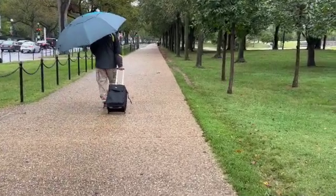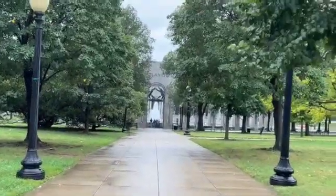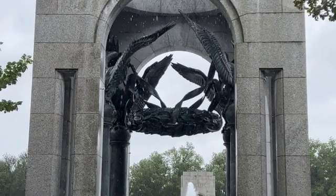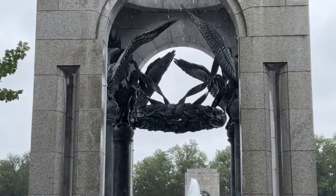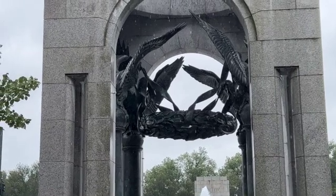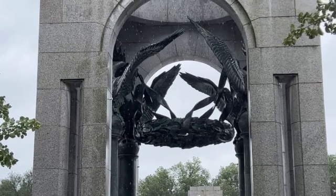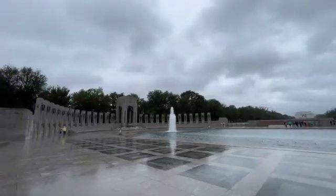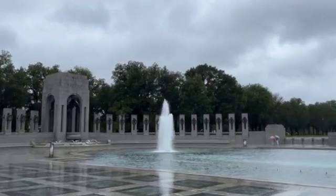We walked there, and one of the first things that I saw from a distance was the north entrance to the memorial. And in the north entrance, there are a set of 4 eagles up on top that represent the United States. And so this is a beautiful northern entrance to the World War II Memorial. And then when you step inside, you'll see what it's like. It's a very beautiful setup.